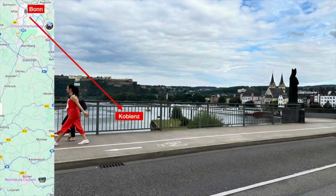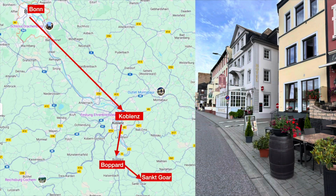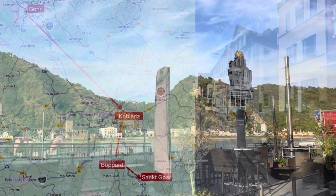I passed through the historical towns of Koblenz and Boppard, which were both characterized by these beautiful spires of the historical buildings within the towns. I eventually ended up in the town of Sankt Goar, which was going to be my overnight stop for the first time in this race.